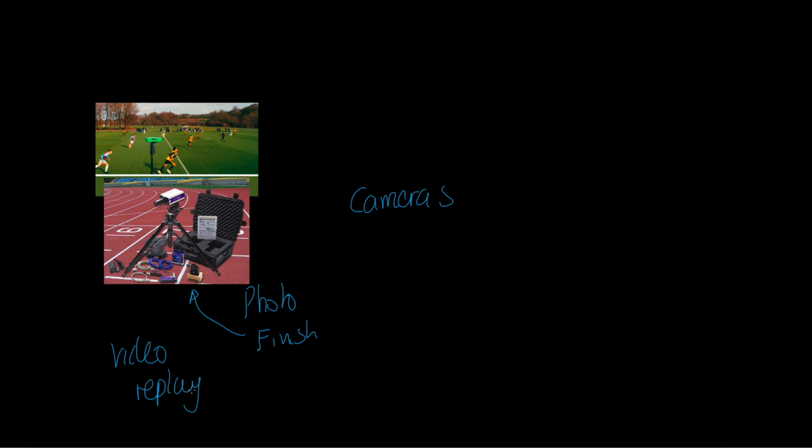Now, I also want to finish off on two final areas. I want to talk about cameras. Now, that's a fairly obvious one. And what have we got here with cameras? We've got the idea here of photo finish. Okay, so this here, I actually use this image above it as well. This here is photo finish, making sure that we get that sort of accuracy on the line. Furthermore, we could be talking about video replay. Okay, think about VAR in football or TMO in rugby as well. So we've actually got video replay.